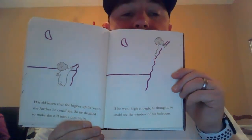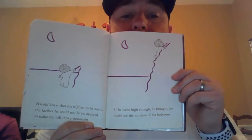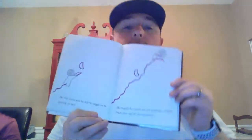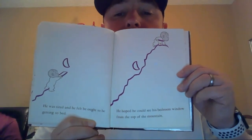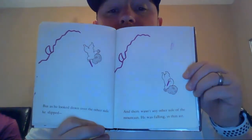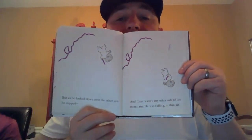Harold knew that the higher up he went, the farther he could see, so he decided to make the hill into a mountain. If he went high enough, he thought he could see the window of his bedroom. He was tired and he felt he ought to be getting to bed. He hoped he could see his bedroom window from the top of the mountain. But as he looked down over the other side, he slipped, and there wasn't any other side of the mountain. He was falling in thin air.